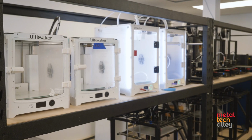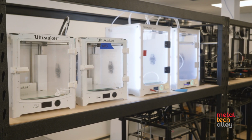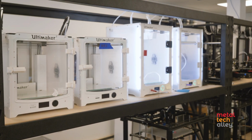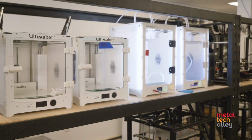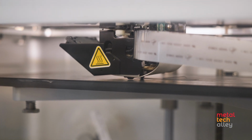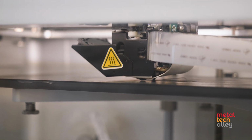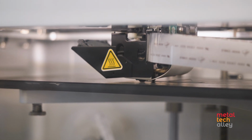On the other side of things, we do have more production style 3D printers where a variety of different materials can be used. Some materials are as strong as some types of aluminum. To be able to 3D print with the multi-materials, you start off with a less expensive material for your prototyping to prove out the design.